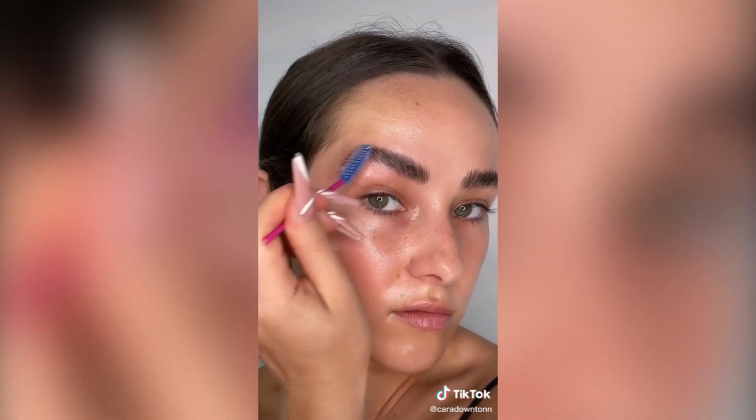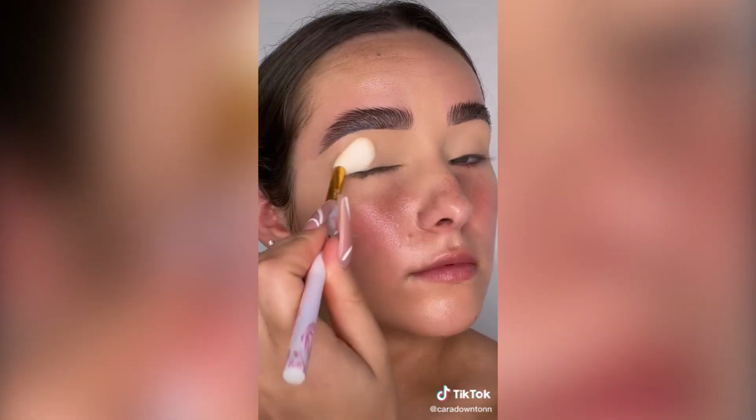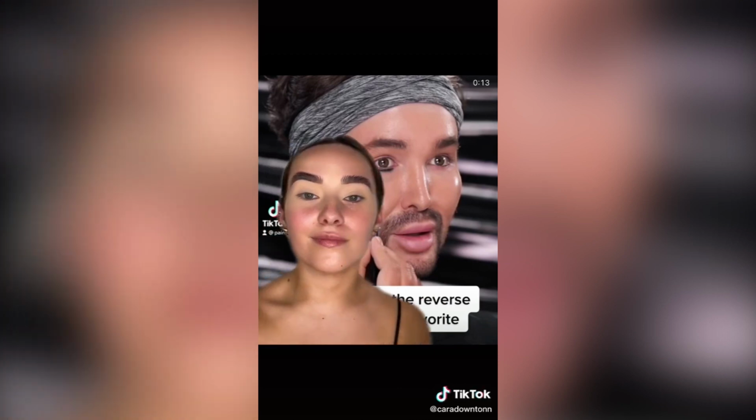I do skip over the rest of my eyebrows and I use the Revolution brow pencil, and I also use the Collection Lasting Perfection concealer. I always use that concealer. It's a ride or die. I will be doing this eye look today and it was a lot harder than I thought, but here I go.